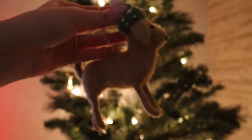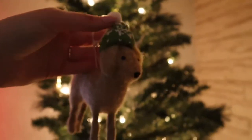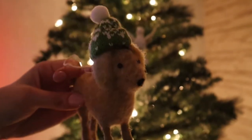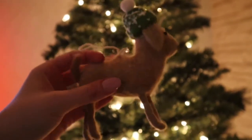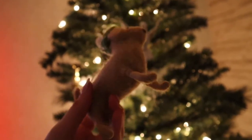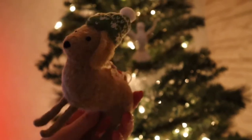Guys, I got the most adorable ornament. It reminds me of my doggo, Rosie. It's like a little Labrador. And it's got the cute cap, and it's a felt material. And I just think it's so precious. I'm so excited. I just want so many more of these little cute felt ones. And I think it's gonna look so cute on the tree.